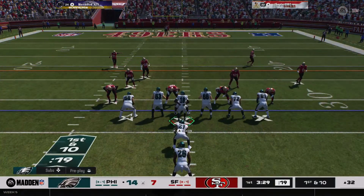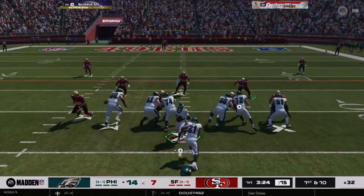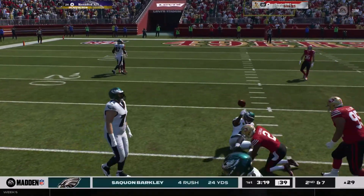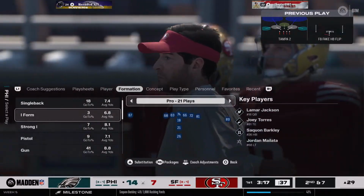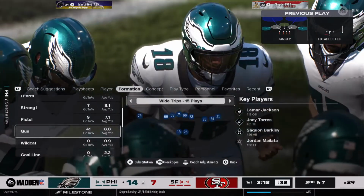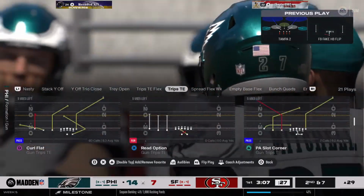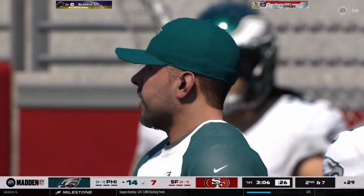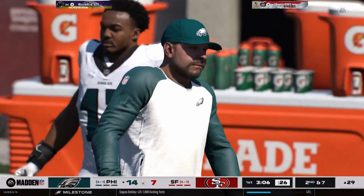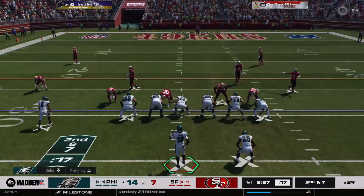First and 10 from the 32. They'll pitch it to Barkley. And he's able to power this forward, but they stop him after 2 yards. Okay, that's a run that's ho-hum on the stat sheet, but if you see a bigger play on the ground later on, it'll largely be because of a play just like that one, softening up the front and opening the door for a bigger gap in the future. Last run got him 3. Here's 2nd and 7.